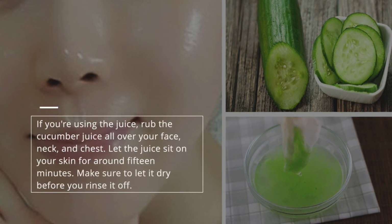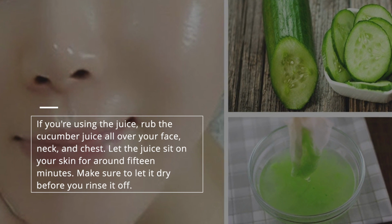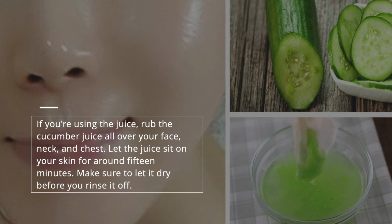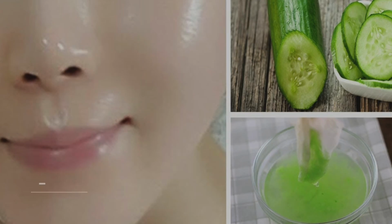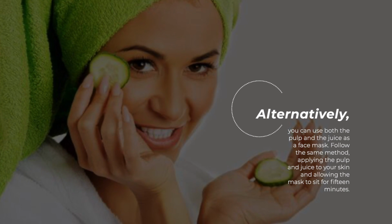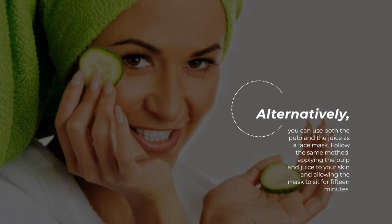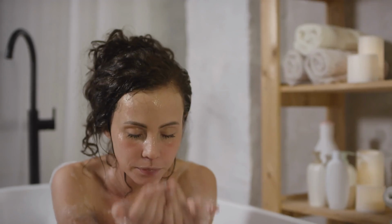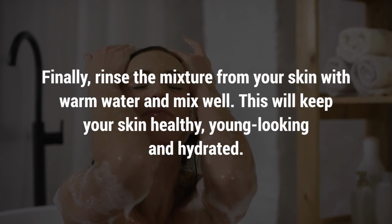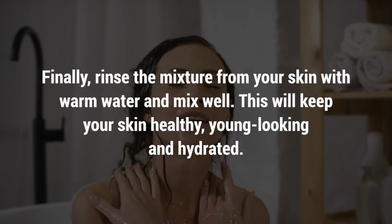If you're using the juice, rub the cucumber juice all over your face, neck, and chest. Let the juice sit on your skin for around 15 minutes. Make sure to let it dry before you rinse it off. Alternatively, you can use both the pulp and the juice as a face mask. Follow the same method, applying the pulp and juice to your skin and allowing the mask to sit for 15 minutes. Finally, rinse the mixture from your skin with warm water and mix well. This will keep your skin healthy, young-looking, and hydrated.